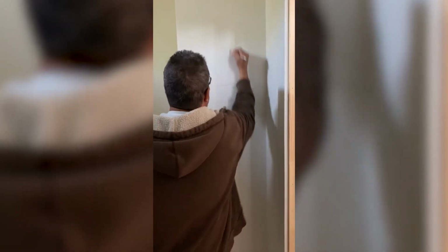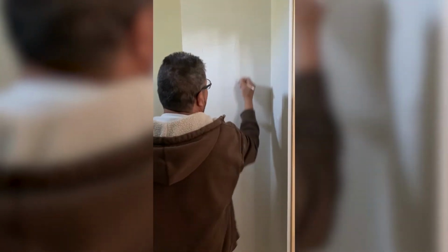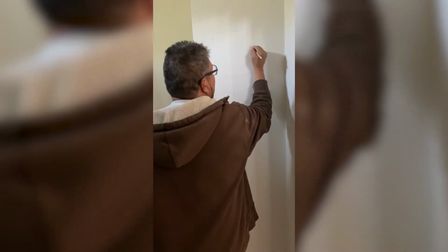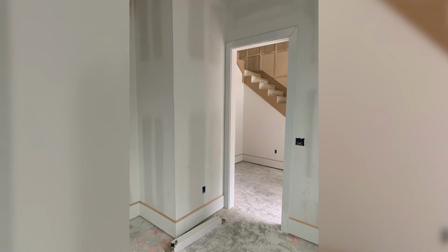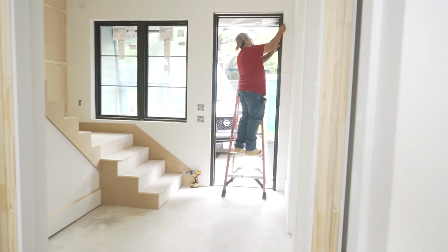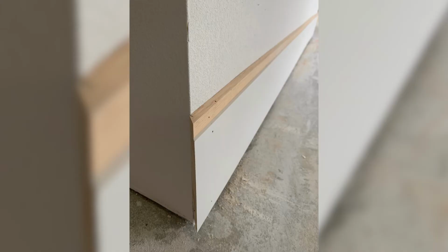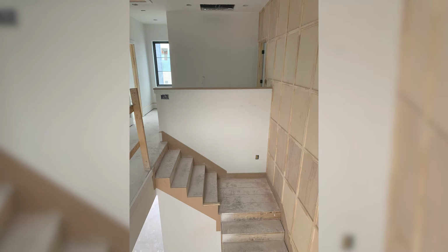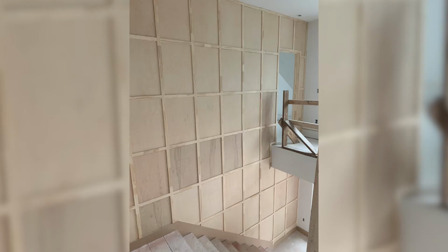Usually at this phase, we'll do a walk with the trim carpenter, and this is for us to go over all of the details that he is going to be installing and providing for the house. So for example, trim work includes all of the casings around the doors, the trim around the windows, the baseboards. You'll usually talk about stairs, and then any other accent trim, like any kind of applied trim work that's going to be happening in any part of the house.